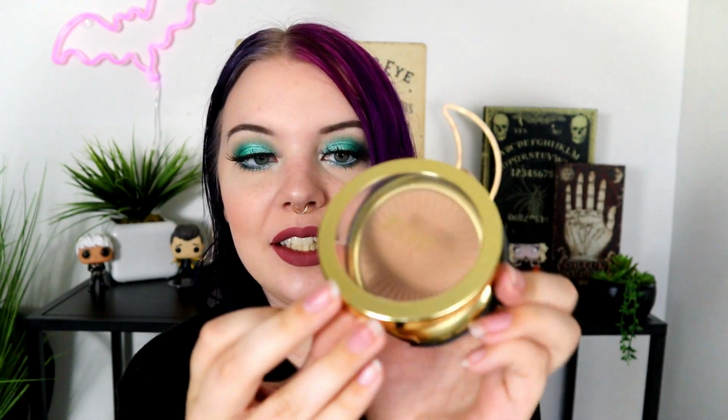All right, time for bronzers. So we only have 5. This should go pretty quickly. The 5th place for me is the Milani Silky Matte in 01 Sunlight. So this is what it looks like.